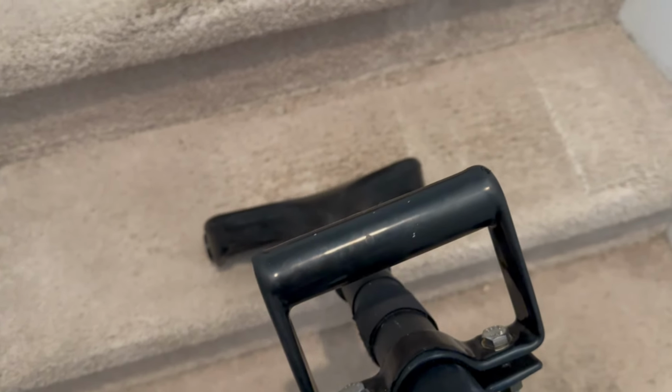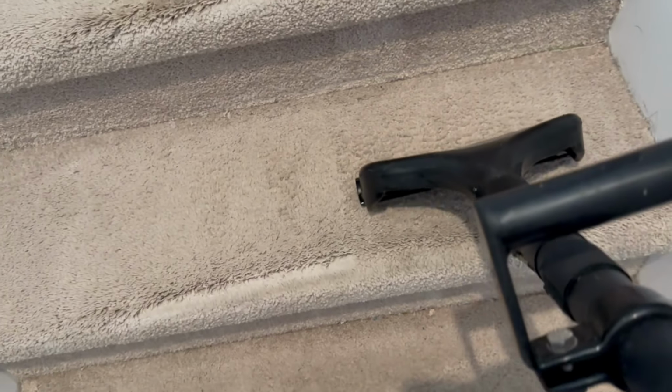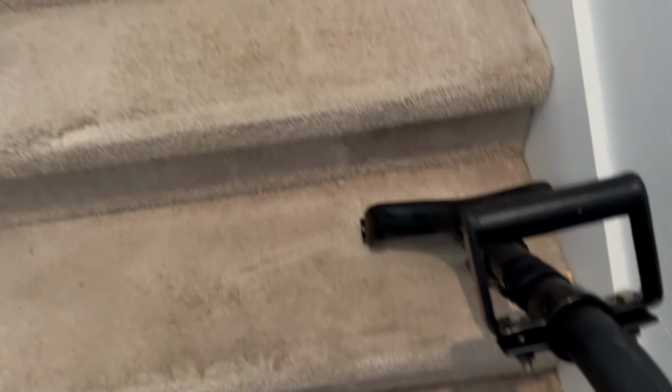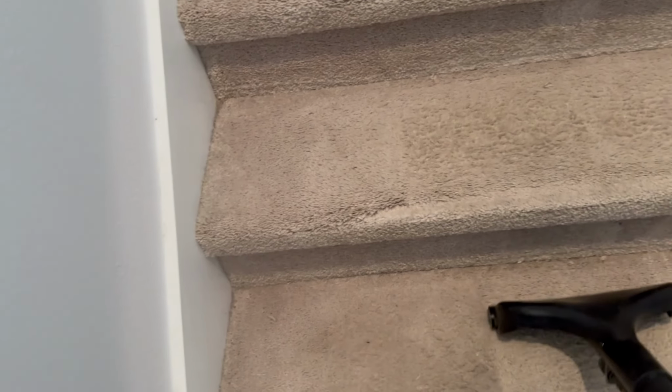Better, but they're pretty worn. Yeah, definitely a lot better though. And yes, I will be going back to dry them. It's hard to do that with one hand. Pretty good difference, honestly.